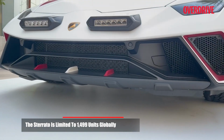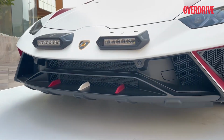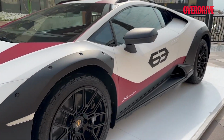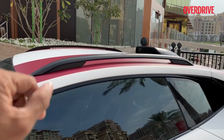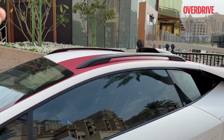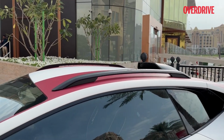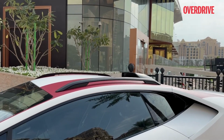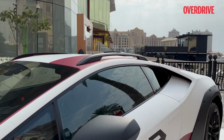Down below you will also see a skid plate, a scuff plate, and that's quite unique to see from Lamborghini on a sports car. You'll also see roof rails on top here. However, the load capacity is only 30 kilos, so maybe light bicycles or some really light luggage should be good enough, but nothing more than that. Certainly not roof tents, certainly no beds on top to support that adventure lifestyle.